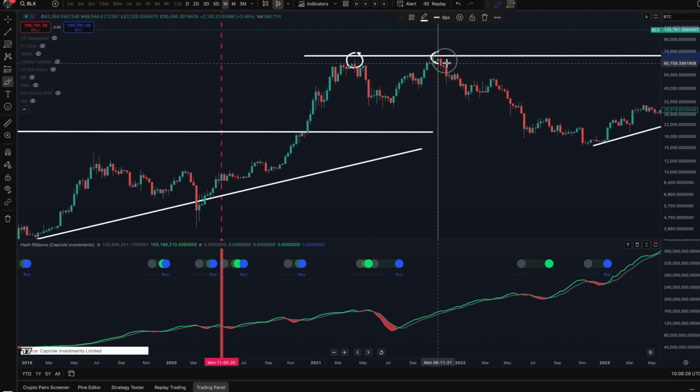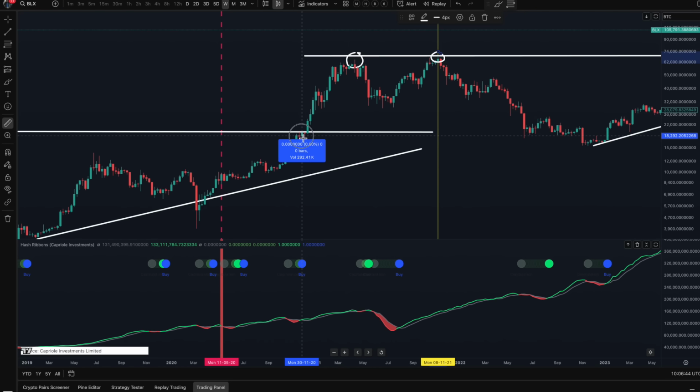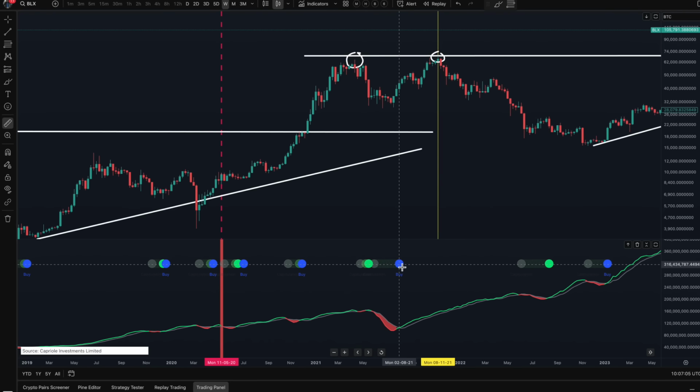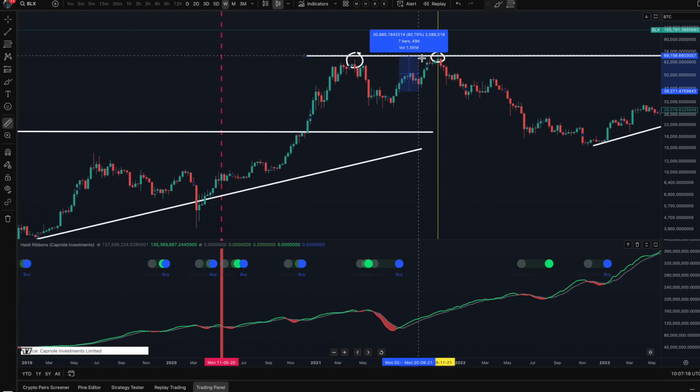So we can take both of those signals before each of those double tops. The first one here was on this candle, and to the 64,000, that was a 254% increase. And then this signal here before the 69,000 top was from this candle here, and that was another 80% increase. So you can see quite clearly that 80% is the lowest we've ever had so far.